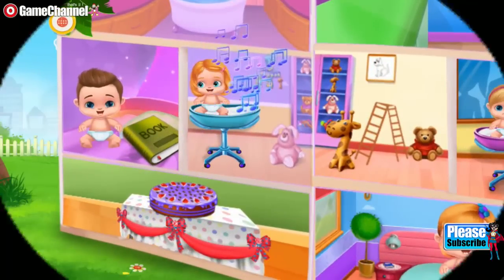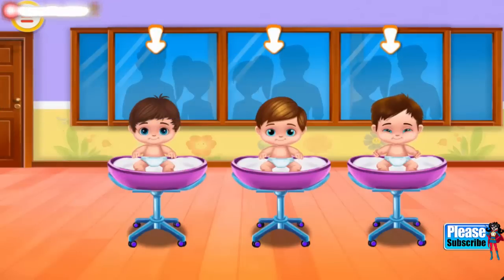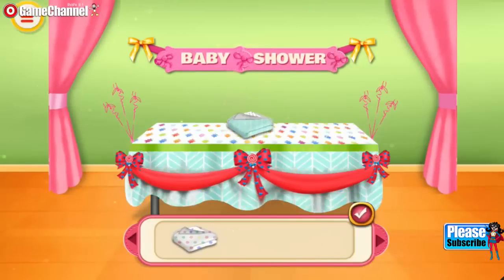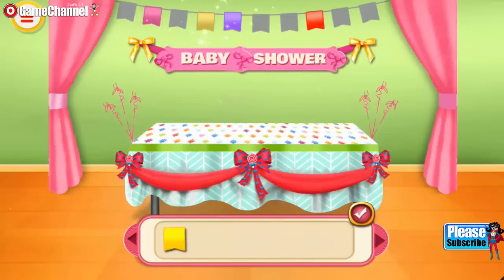Celebration time! The parents have arrived! Who will go first? Let's give them a memorable baby shower! Put the tablecloth! Be more creative! Some more decorations. It's sparkling. Very unique. Super cool. Very pretty.